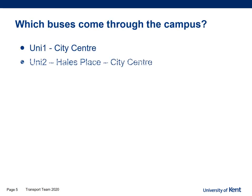The Uni 1 and Uni 2 bus is available for easy access between the campus and the city centre, and also passes near to both Canterbury East and West train stations. These services stop at Keynes, Parkwood and Darwin bus stops on campus. The Uni 2 bus operates the 24-hour service, excluding Sundays, bank holidays, Christmas and summer vacation. This service also serves Hell's Place and stops directly outside Canterbury West train station.